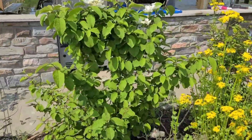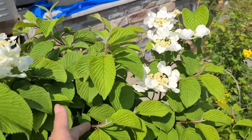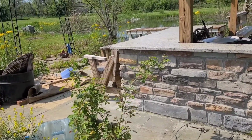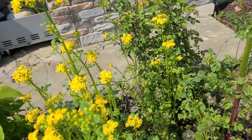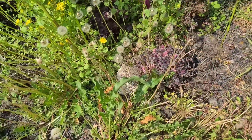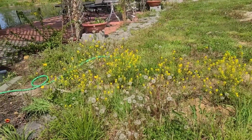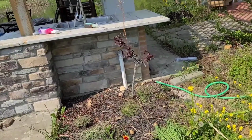This viburnum. My viburnum is gorgeous this year. I haven't had time. This is my peach tree.